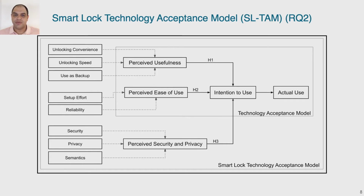The first one is perceived usefulness and is linked to the convenience and speed of unlocking by a smart lock and whether it can be used as a backup unlocking method. The second factor is perceived ease of use and is linked to the reliability of smart lock and how easy it is to set up. And the final factor is perceived security and privacy and is affected by the actual security and privacy of smart lock and how difficult its semantics are for users to understand.